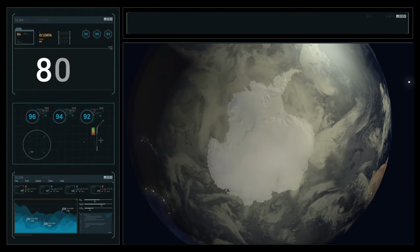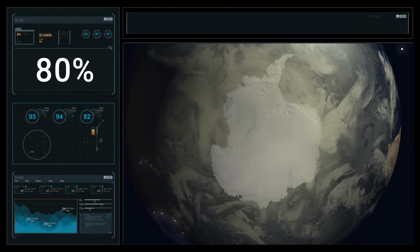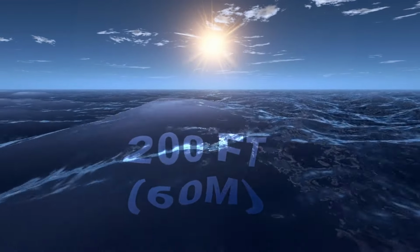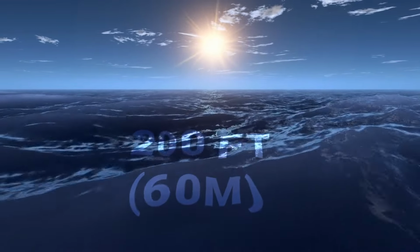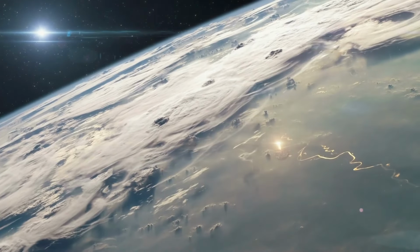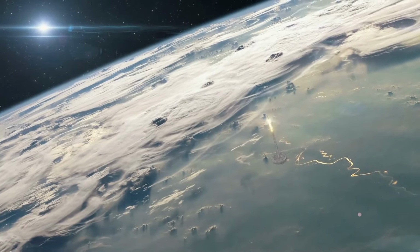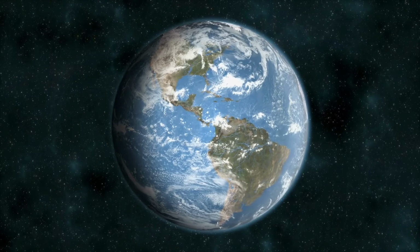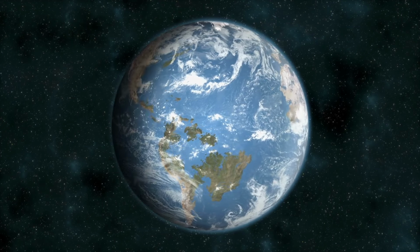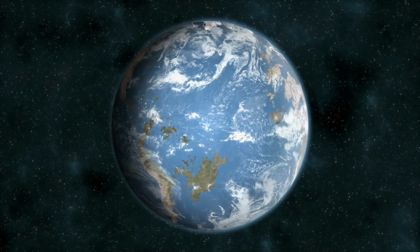Antarctica stores around 80% of all the fresh water in the world, and if they melted all of it, global sea levels would rise by almost 200 feet. And then we'd have to look for a new planet to live on. But this again is an unlikely scenario. It's more likely that the eruptions under the ice will lubricate ice streams and seep water into the ocean, but it wouldn't be the end of the world.